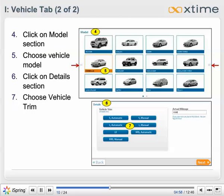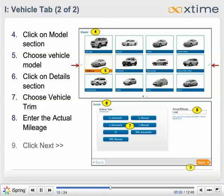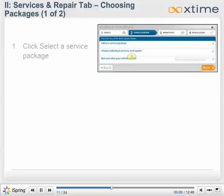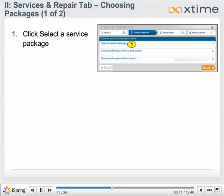The choices for trim level are based on the model you selected. Choose the trim level, enter your actual mileage, and then click Next. To book a service package, click Select a Service Package. This shows the available packages based on the mileage you entered.